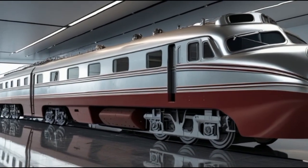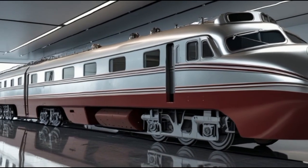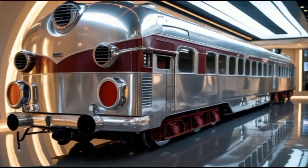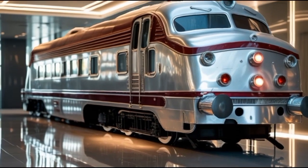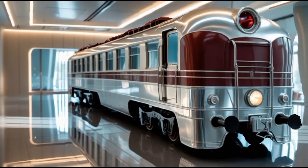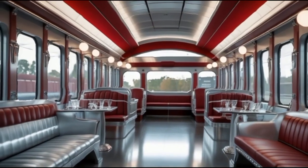But before we explore the journey itself, let's take a quick trip back in time to understand how the Silver Meteor began. The Silver Meteor made its very first run on February 2, 1939. At that time, it was operated by the Seaboard Airline Railroad, also known as the SAL. The train was a revolutionary addition to American rail travel because it was the first diesel-powered streamliner to offer passenger service between New York and Florida.